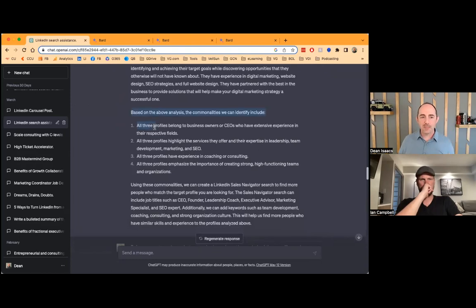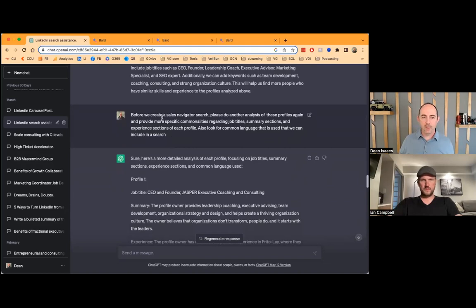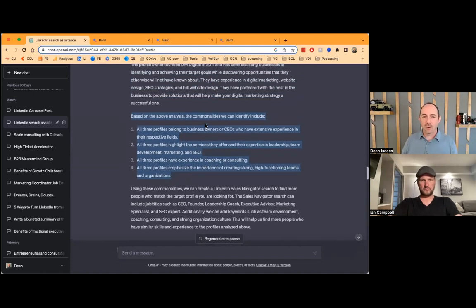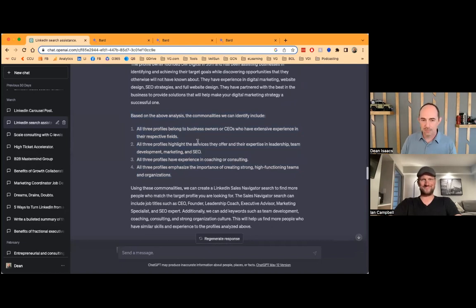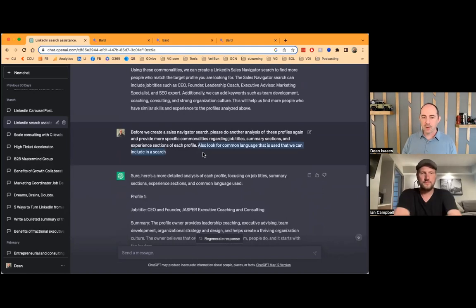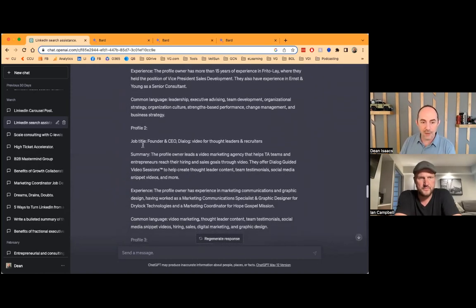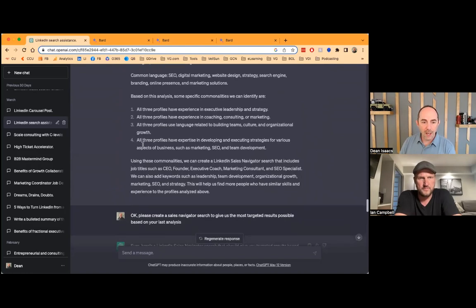Now, it says, based on the above analysis, the commonalities are identified as such. So it gives me some commonalities. So I then said to it, before we create a Sales Navigator search, please do another analysis on these profiles and provide more specific commonalities. I didn't care for some of these generic things like they're all CEOs. Great. That's not enough. So I asked it to be more specific and then also look for common language used in the profiles I can use in the search. So it did this again. It went through and did another analysis and gave me some more output.